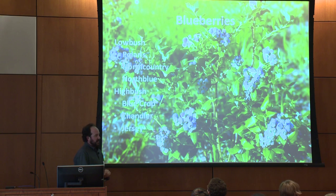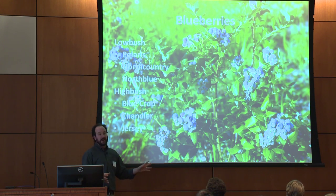Another thing about blueberries too, is they don't have an extensive root system. So you do have to have some sort of drip irrigation, or you have to have a heavy mulch on those blueberries. Their root system does not come very far out from the plant.